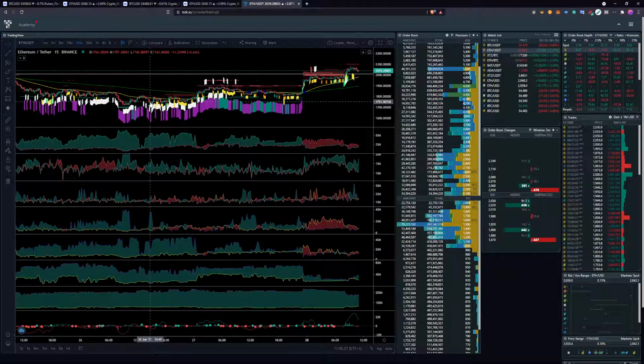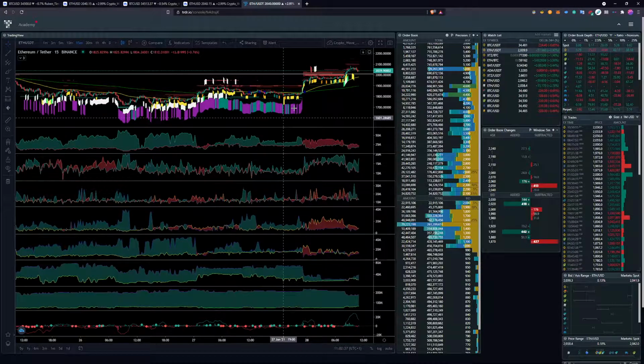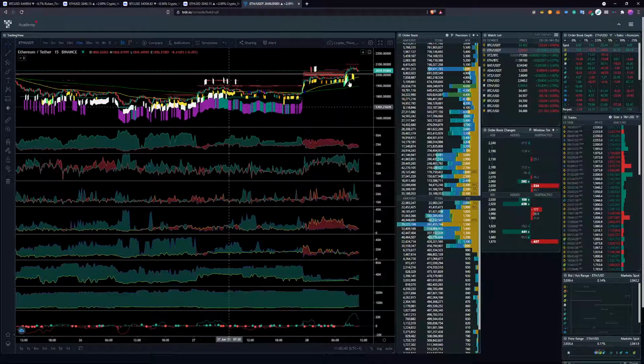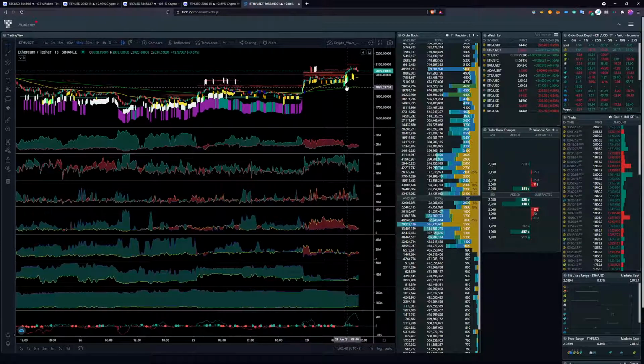We pumped all the way from 1800 to almost 2100, and we are still getting bottoming signals. So buyers are chasing the book, the orders are getting along with price. We are getting some support all the way through this pump, which is good. This is good. Getting supported by the 2.5 to the 5%. So this is Ethereum at the 15 minute.